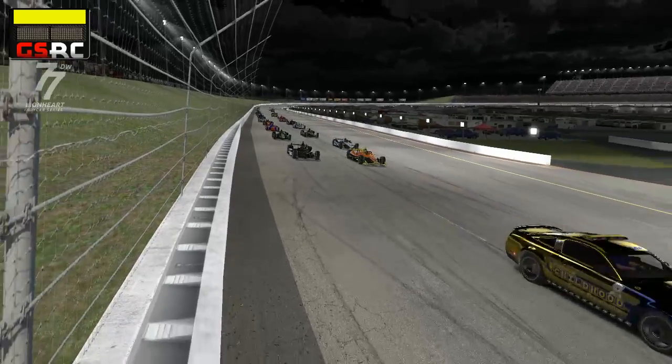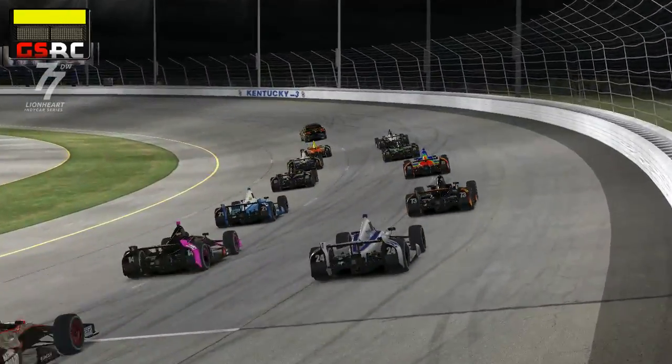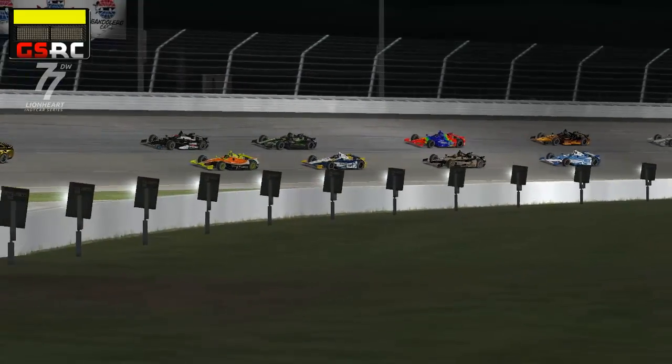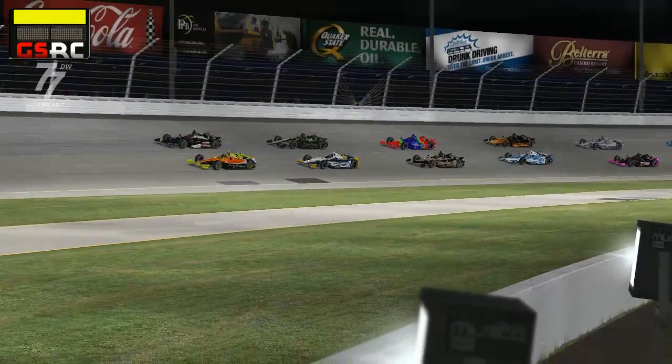Undoubtedly, Brian, and the lights are out on that pace car, brother. We're getting ready to crank this thing up. Oh, I'm excited. This is the first time up in the booth for me for the Lionheart series, and I've been chomping at the bit to get here since I knew that they were on the Global Sim Racing channel. So I'm really pumped, and I'm hoping that everybody at home can pick up on that.